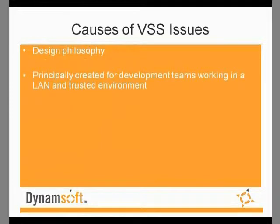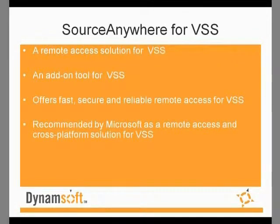The cause of the issues with VSS is mainly due to the design philosophy. It was created for development teams working in a LAN and trusted environment. Therefore, it wasn't developed or optimized for remote access. SourceAnywhere for VSS is a Visual SourceSafe remote web access solution. As a VSS add-on tool, our solution provides fast, reliable, and secure remote access for users of SourceSafe.